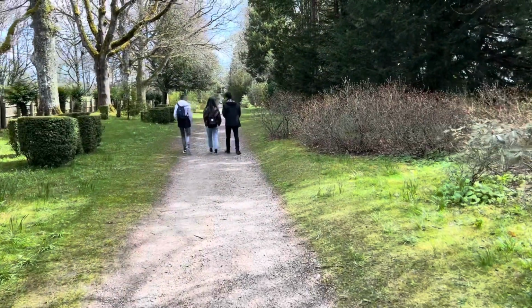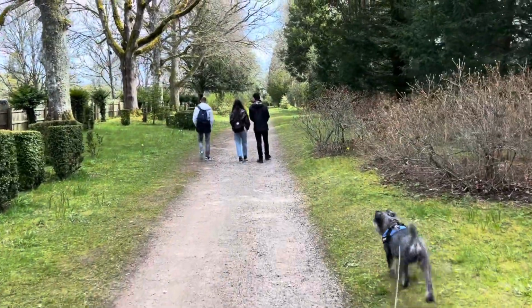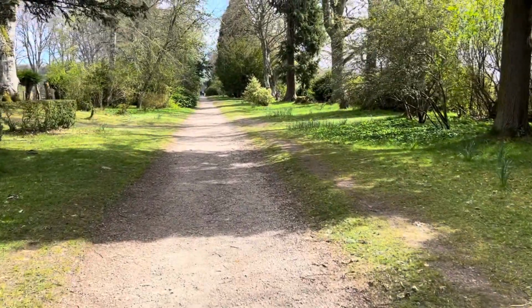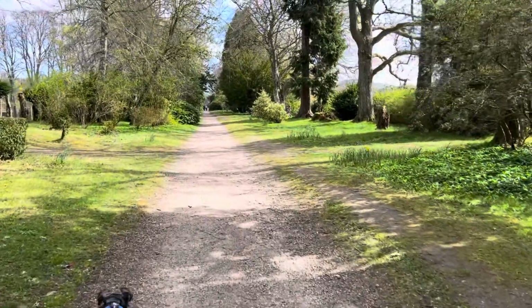Alright, this is Hercules Walk, which is the route up to Hercules Garden. So this is a half a mile tree-lined path up to the gardens. We'll see when we get there.